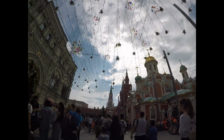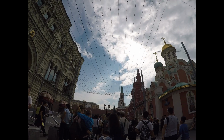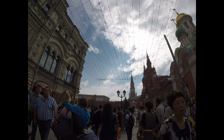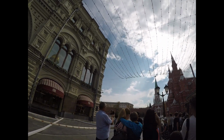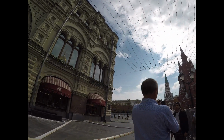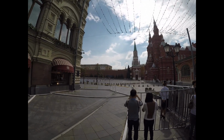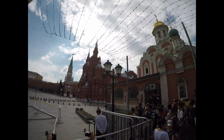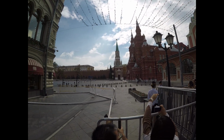Straight ahead is Red Square, and unfortunately it is closed right now because there's some kind of military or police ceremony going on there. You can actually watch it from the second floor of the GUM Mall if you want to. There's windows that overlook Red Square from inside, and it's going to open back up in a little while anyway. So that's a look at the area around Red Square.